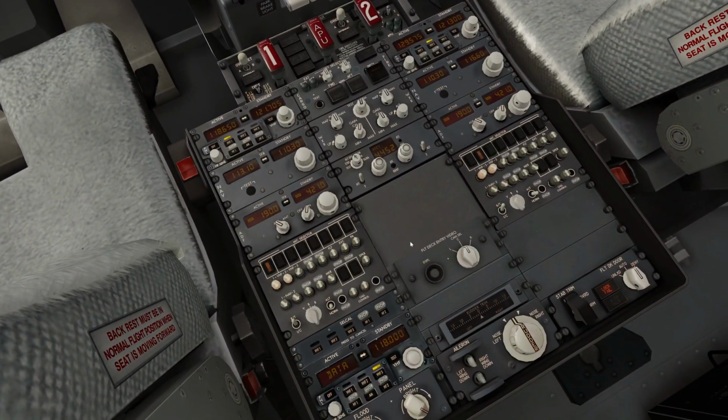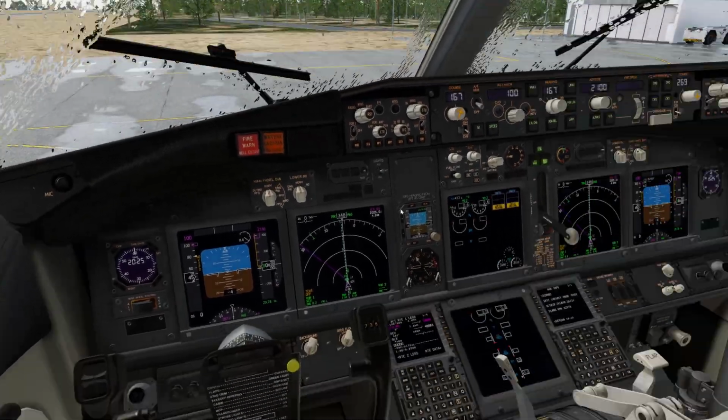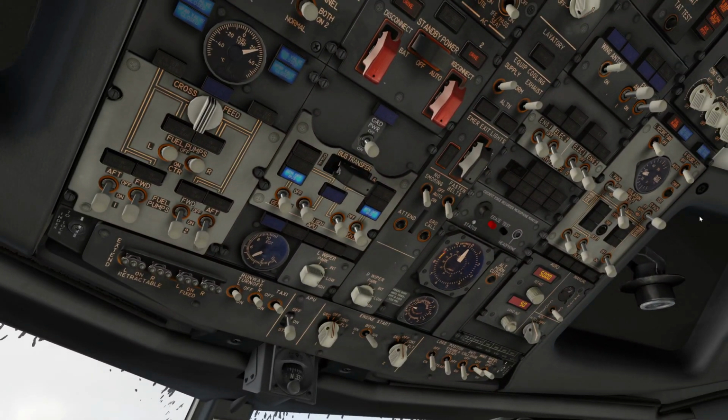We'll make sure the collision lights are off once we are at that time. And so we'll ask the tower for permission to start. They say, yes, we can. And with it, let's turn the packs off. And engine number 2, here we go.